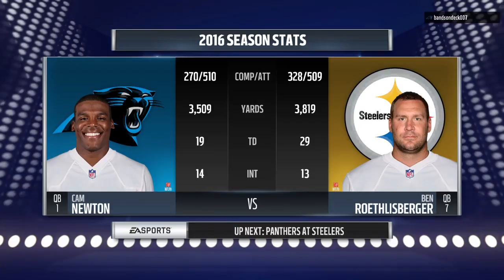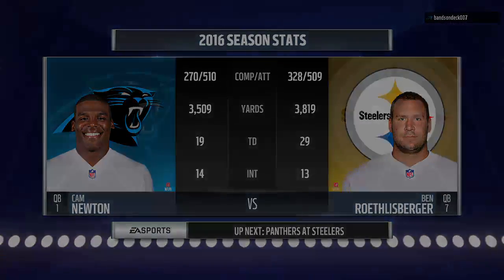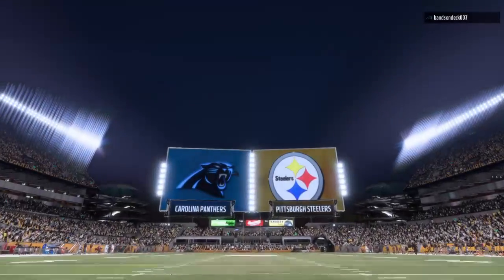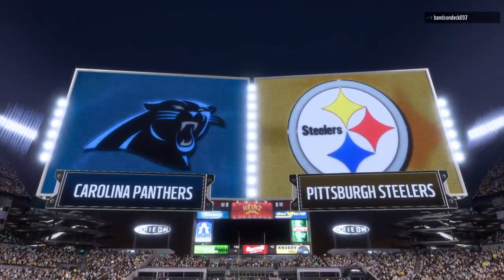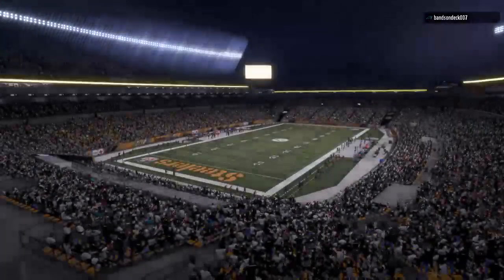Hello, everybody. I'm Larry Ridley. You're tuned in to the NFL on EA Sports. Two teams will need their quarterbacks to step up and lead their offenses on the gridiron today. It's Newton's Panthers going up against Roethlisberger's Steelers.